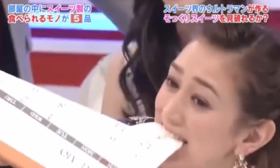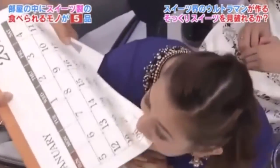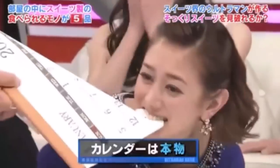This door handle is number one on this top five list, but we'll include a few more clips from this game show as well.